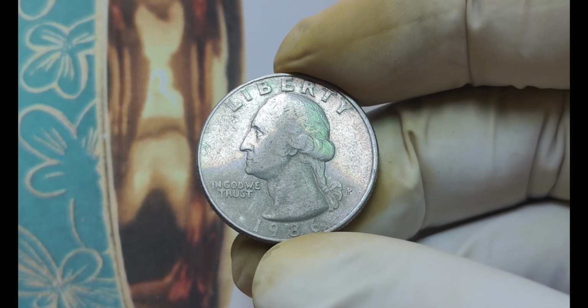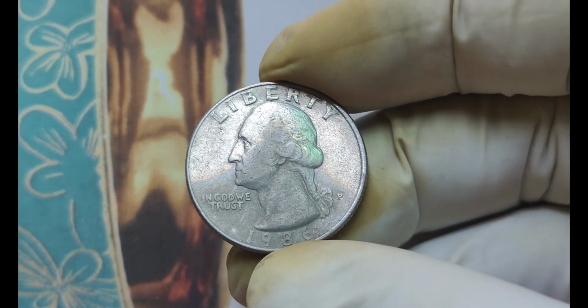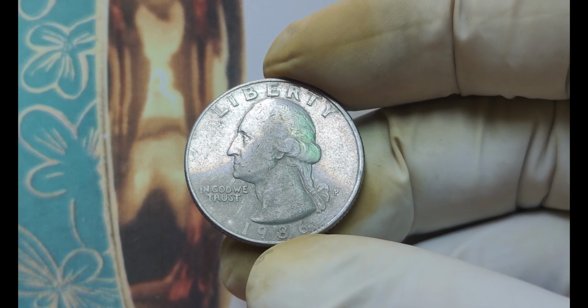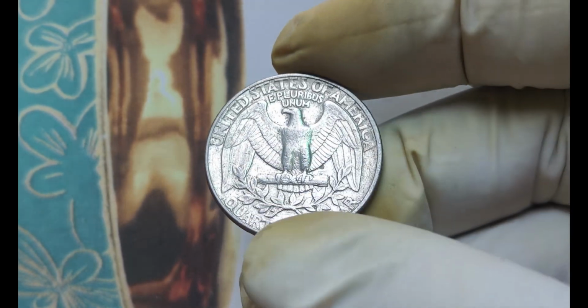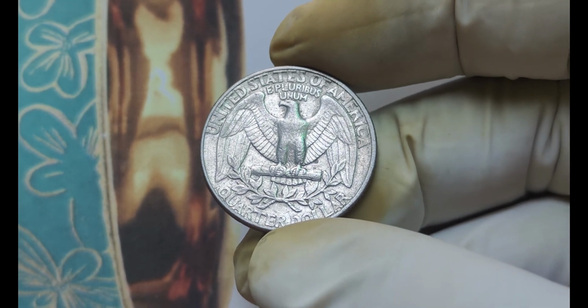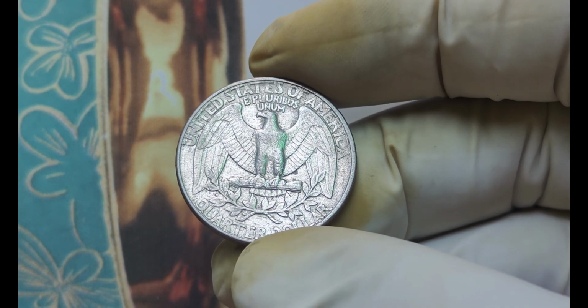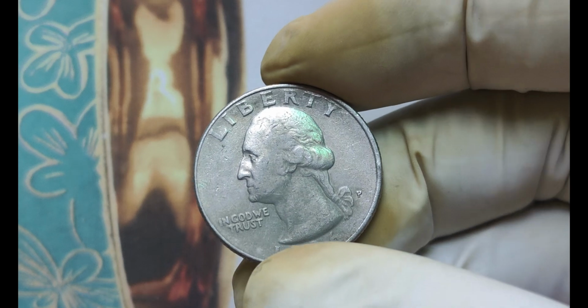If your 1986 P quarter has been in regular use, it's typically worth its face value, 25 cents. However, even lightly circulated coins can fetch up to $1 to $3 from collectors. A 1986 P quarter in pristine condition, say MS65, can sell for $30 to $50. At MS67, you're looking at $500 or more.